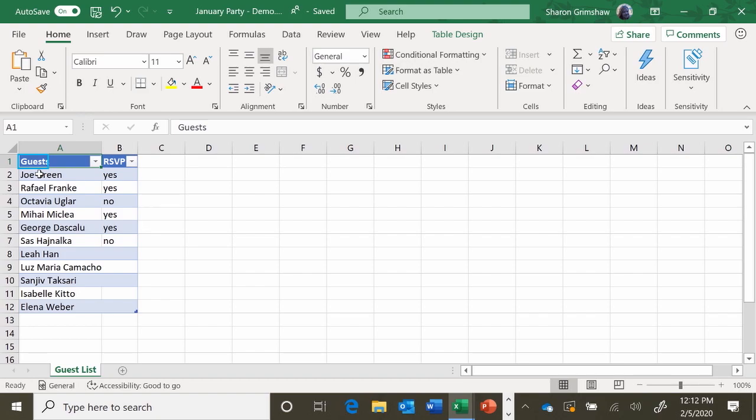We just heard a lot of information from Narrator, who's now giving us an overview of our workbook. We hear that we're inside of the guest list sheet, that we're inside of the table called My Guests, that we're on the heading of column A, which is called Guests, and then that our table size is 12 by 2. That's 12 rows by 2 columns, one of which of our rows is a header row.